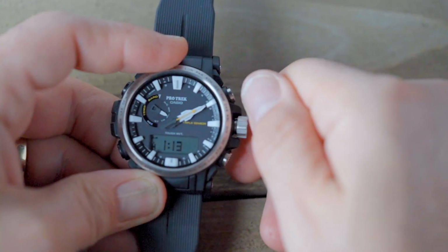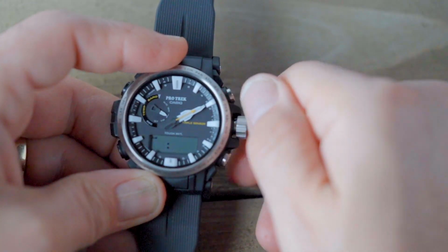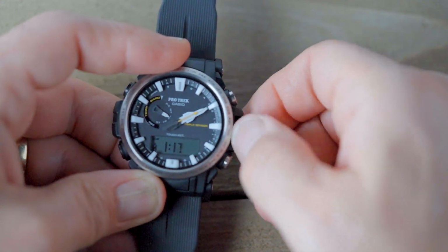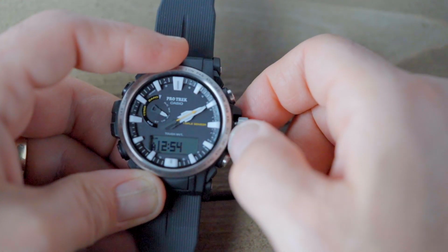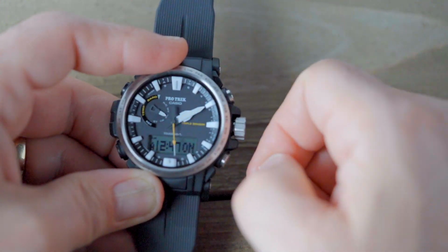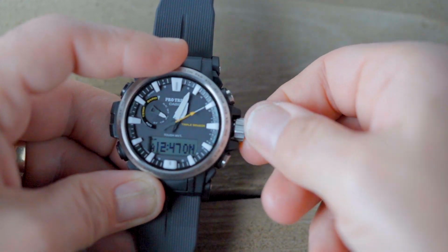And to set the alarm, you unscrew the crown, you turn the crown to move the time up or down. A few turns of the crown will move the time forward or back faster, and then you could rotate it again to move it in 1-minute increments and set the alarm time that you want. Push in the crown and screw it back in, and then the alarms are set.